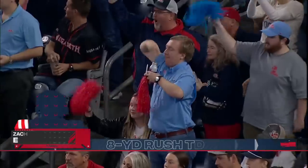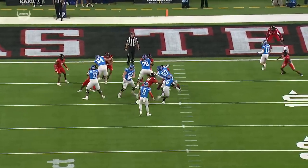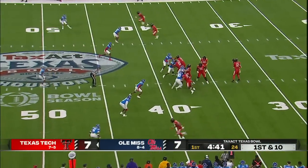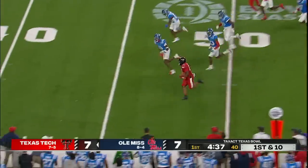Little home cooking, it feels better back in H-Town. I mean, you put it in the microwave, got it cooked in a hurry. A lot of weapons in this game for both sides, in the backfield, at running back and at wide receiver.